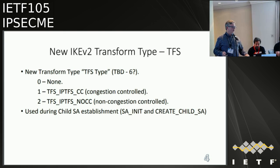So we added a new IKEv2 transform type. This is the correct way to negotiate things on SAs. The 6 is the next one after ESN, and it allows you to say you want to do congestion controlled TFS, non-congestion controlled TFS, or none. And we make the suggestion that if you're doing none, just leave the TFS type out, but it's there to be rounded out.